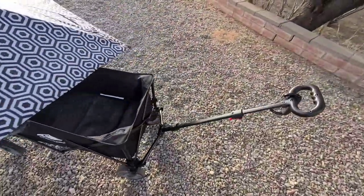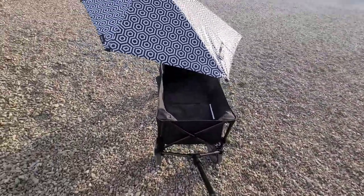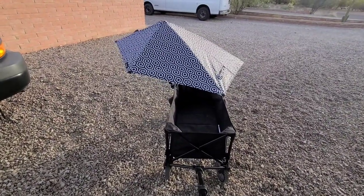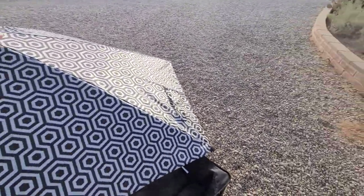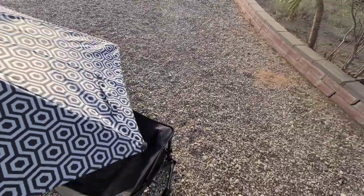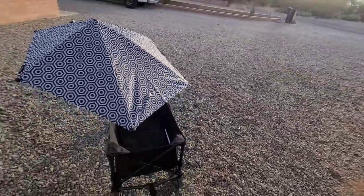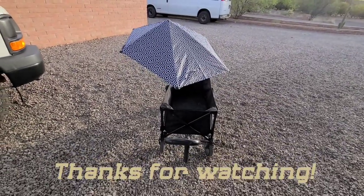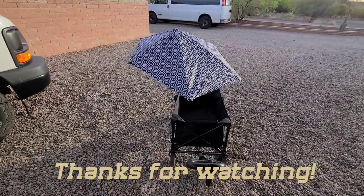So depending on which way the sun's coming from, it should work pretty good. I think probably, yeah, see that. You can turn it a little bit so you can block the sun however you need to. So it's got lots of adjustment.